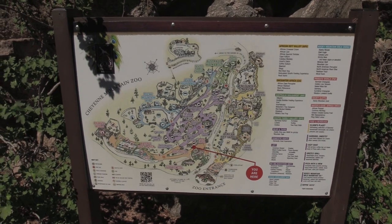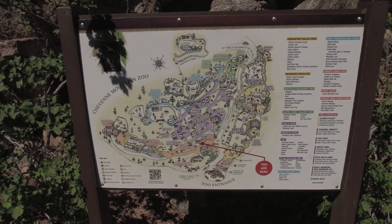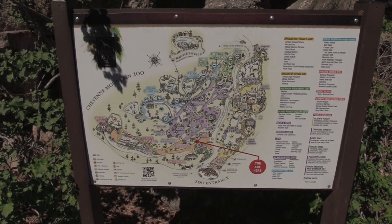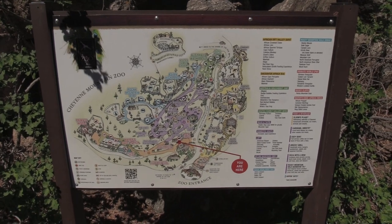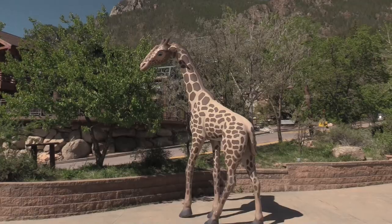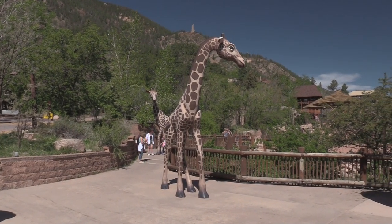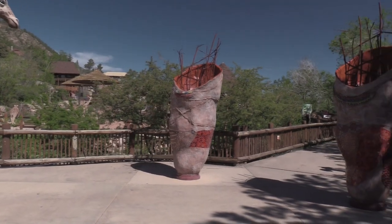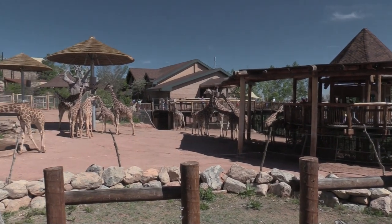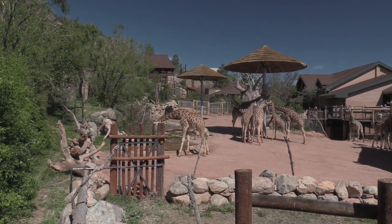All right, so showing you the map again. I just got off the Mountaineer Sky Ride. Went up to the Mountaineer Summit. So I'm back down. So now I'm gonna go and do African Rift Valley and Encounter Africa, and work my way around. All right, welcome to Africa. You got all these big faux statues of giraffe. Gonna go through this walkway right here. Oh boy, that's a lot of giraffe. Whole lot of giraffe.